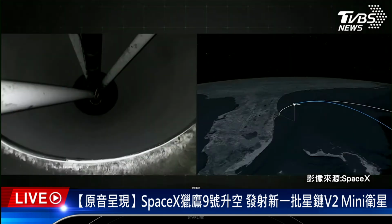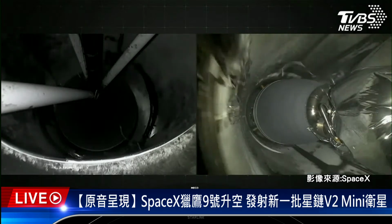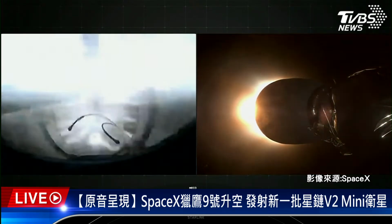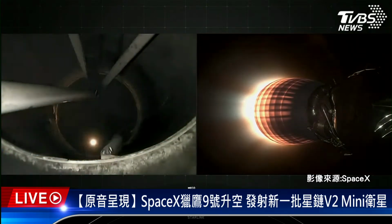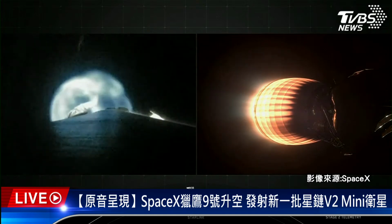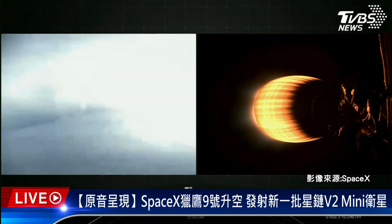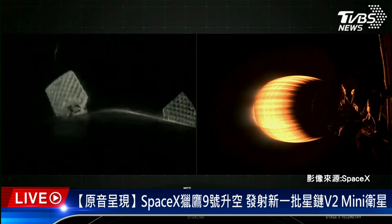Main engine cutoff. Stage separation confirmed. MVAC ignition. And great views there on your screen. We just had MECO and stage separation, and you can see on your right-hand screen that the MVAC engine has ignited. The grid fins on your left-hand screen, the grid fins on the first stage, are currently deploying.